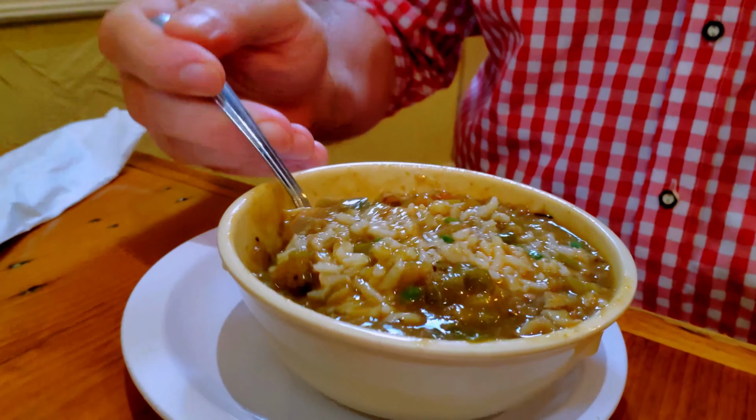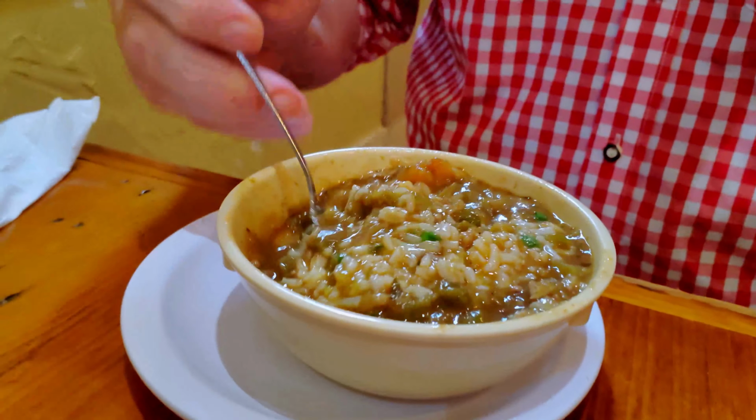There we go. Definitely some good flavors here. I think I like it. I'm liking it so far on the first bite. And this is just a cup of gumbo. This is the size of a bowl of gumbo in most other places. So, thumbs up for a really big portion.